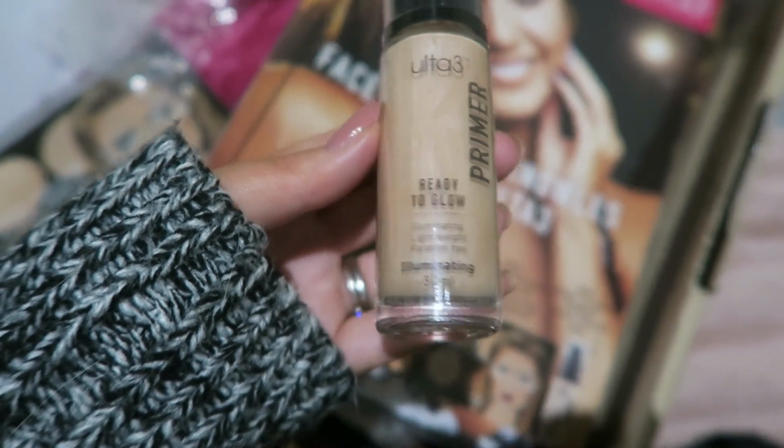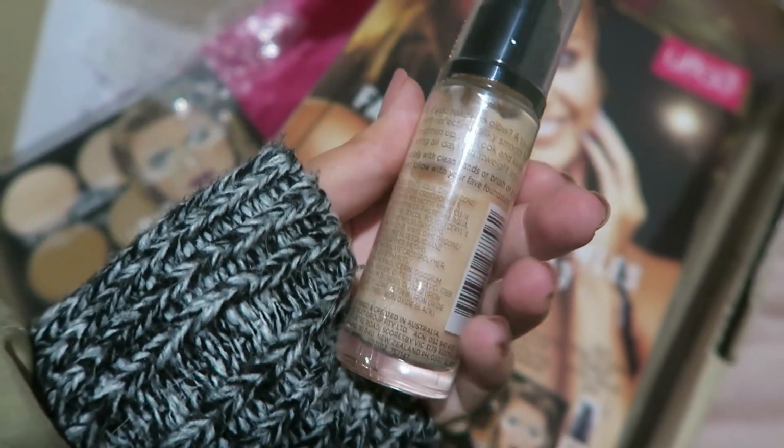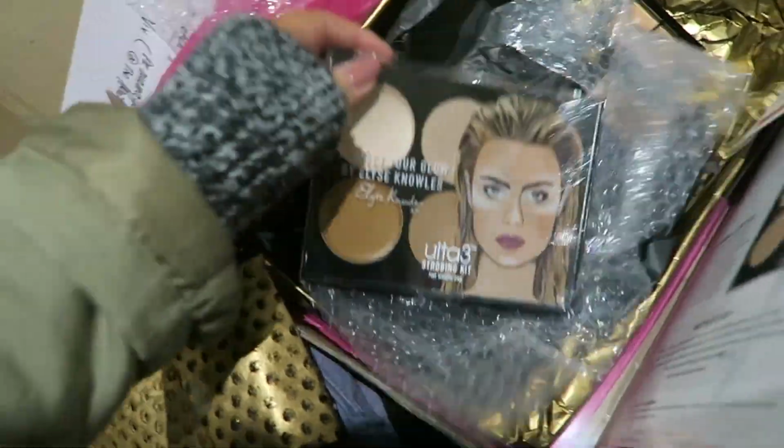Now, I think Ulta 3 is only available at some chemists. In my experience, it's actually been a bit hard to find. So I'm really sorry if you can't find it, but this stuff looks so good.